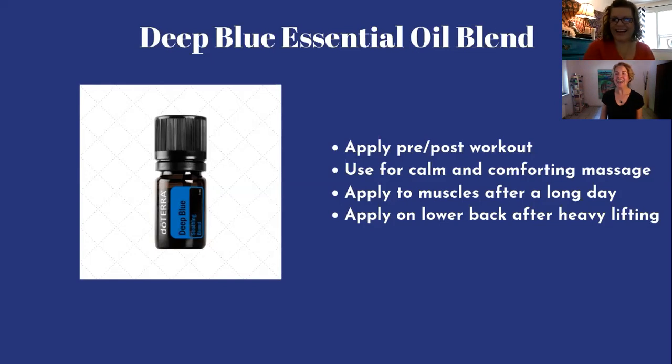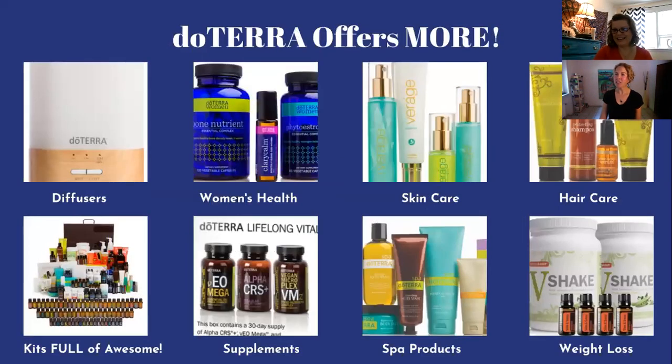Yeah, and interestingly, a lot of men really enjoy the smell of Deep Blue. I don't know, really? It's just kind of a weird thing. So if you're a female watching this right now and you have a male partner in your life, he very well might like the smell a lot. I don't know, it's just something we've discovered.